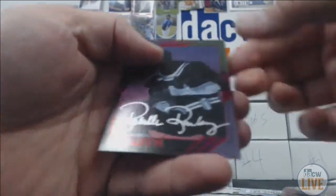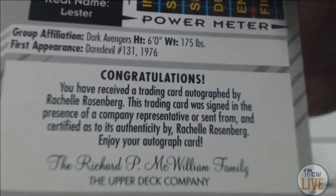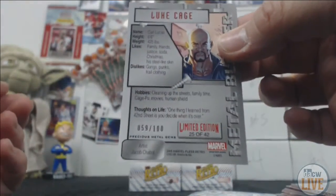Back-to-back autos. This time on a Bullseye card. Rochelle Rosenberg. Oh man, how about a Luke Cage red precious metal? Out of 100.